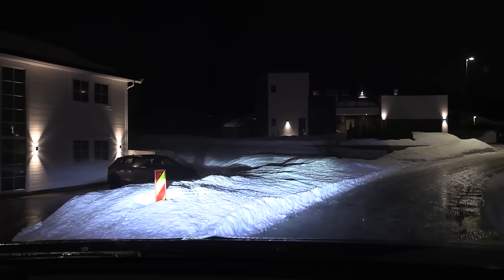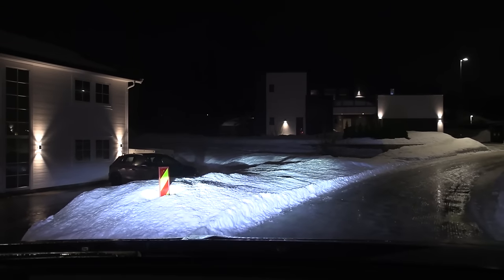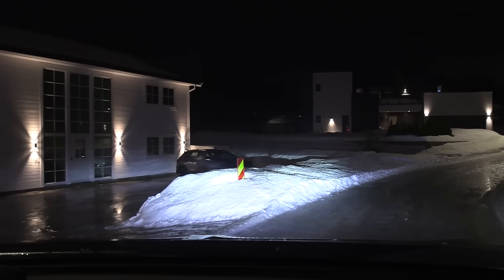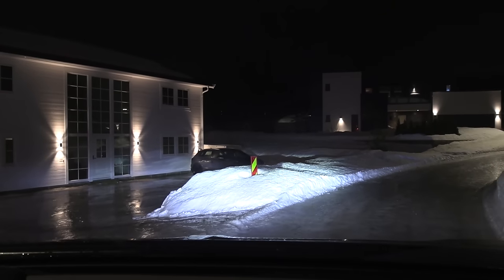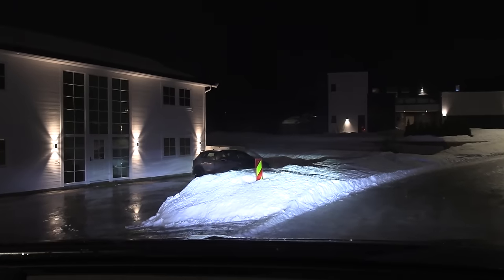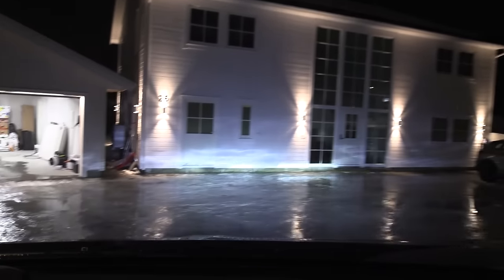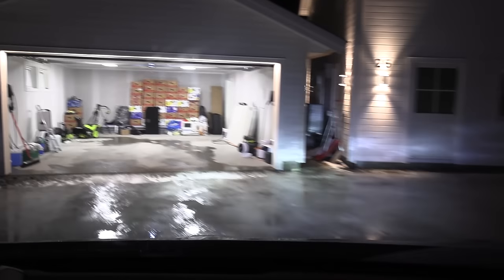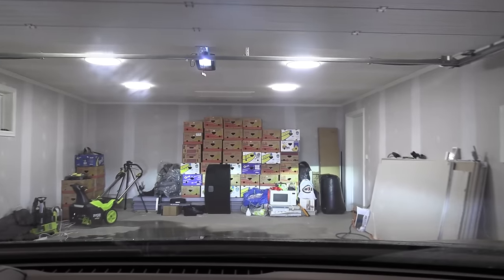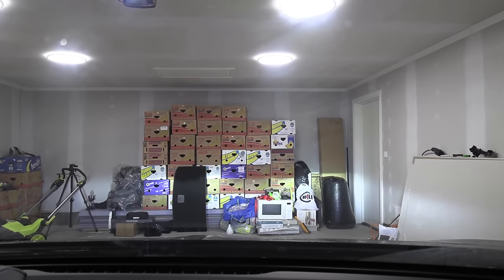It is super slippery. Okay, I have an idea. I need to get a heated floor here. If you just, don't brake. Just go down. And then, as long as we are now on the flat, then it's fine.